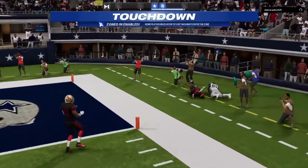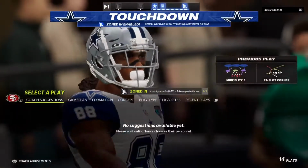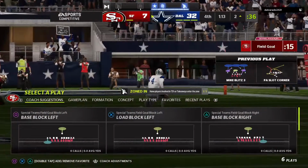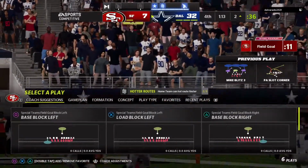And his ball is caught by Lamb. Touchdown, Dallas. C.D. Lamb rolling up the ground. And the Cowboys use the short field to their advantage as they cash in for 6.